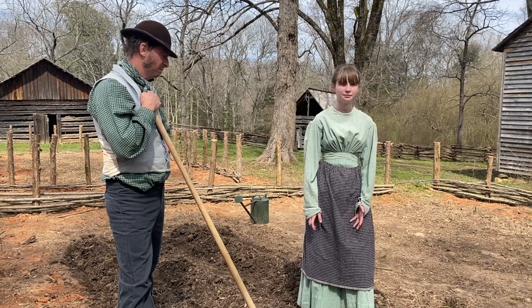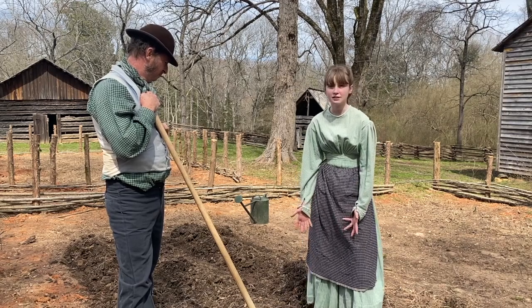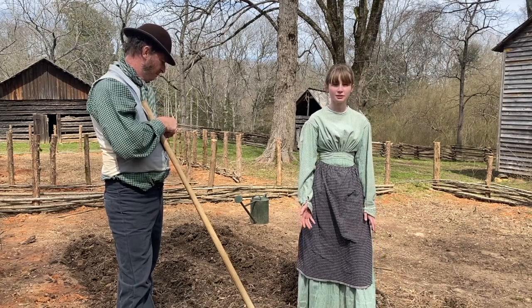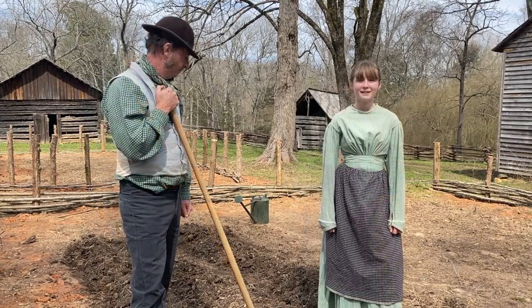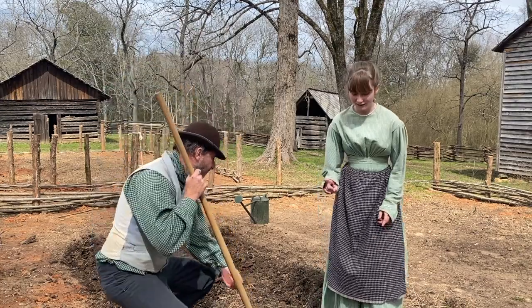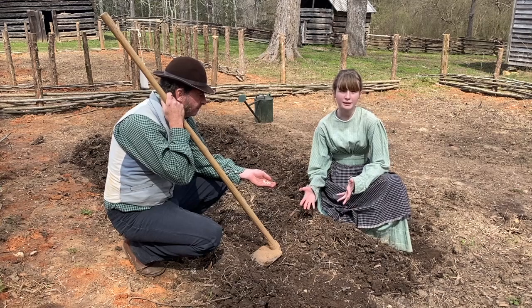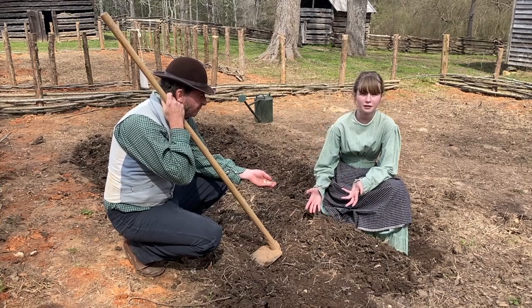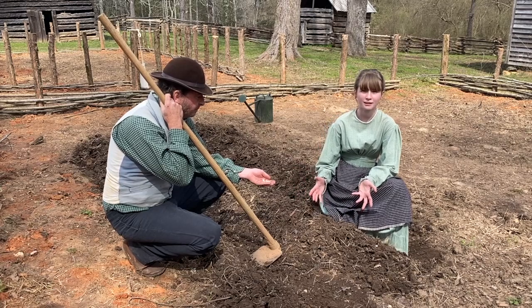You can also see that there are some hills on the ground where I'll plant the seeds. These little hills are made out of good soil that will feed the seeds as they grow. Next, I'm going to push the seeds into the ground until I get to the second knuckle on my finger. Other kinds of seeds like to be planted at other depths. So before you do this, you might want to do some research.